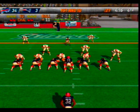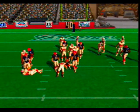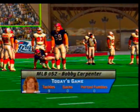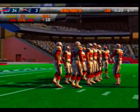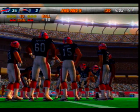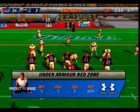The Patriots with a four-man front. Hand it off to the back. Carpenter is there on the stop at the 10. Number 32 takes it up the middle for a yard or two. Ten yards away from the end zone. Ball on the 10-yard line.